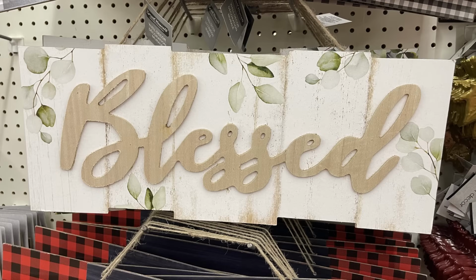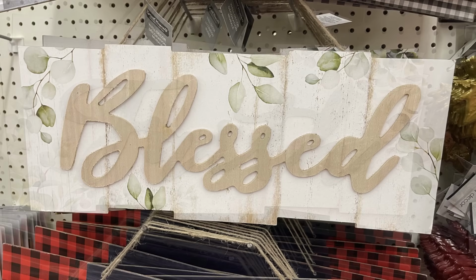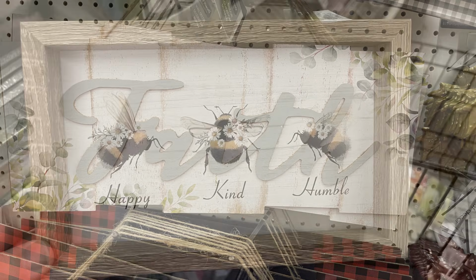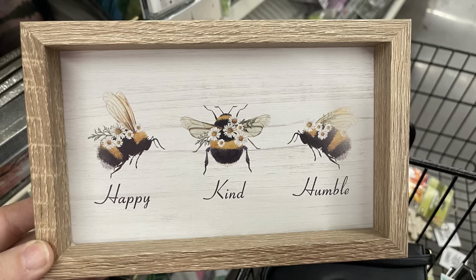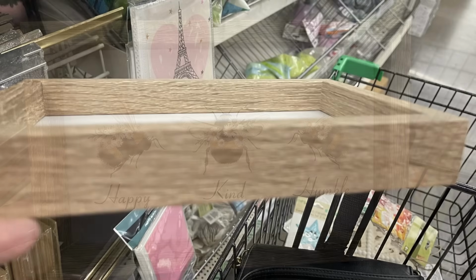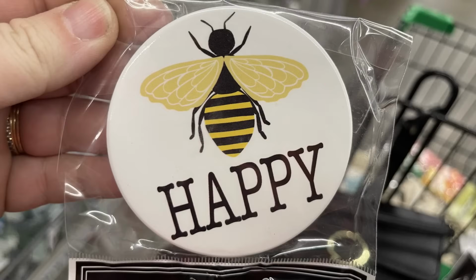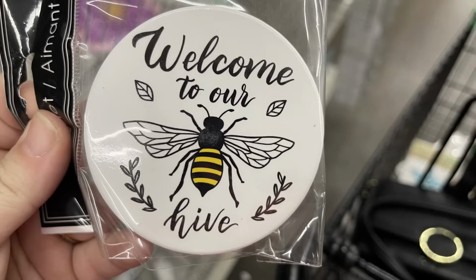Then they had these new large hanging signs that say blessed. Blessed and faith right here is in a 3D, and they are well over a foot long. They're quite large, really nice. They also had this bumblebee sign, which I just love with the thick frame. And they had some new magnets. Also with the bumblebee theme, we have be happy, welcome to our hive, and be kind.